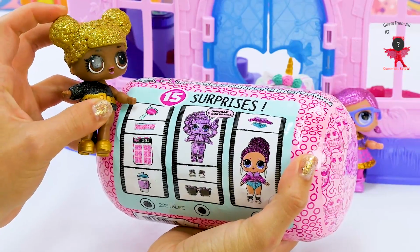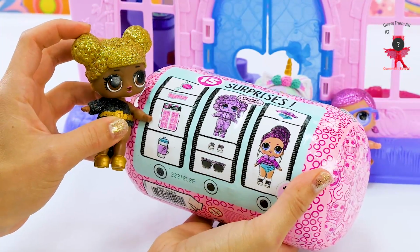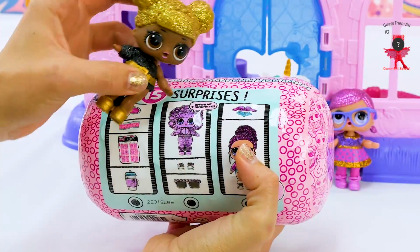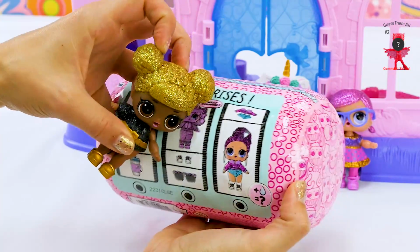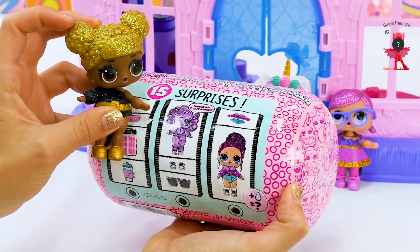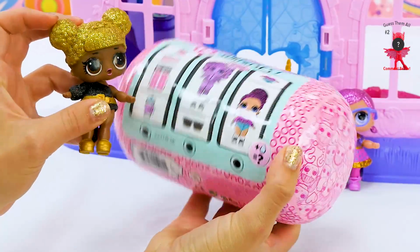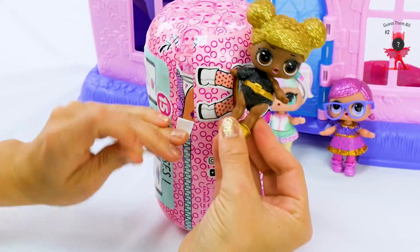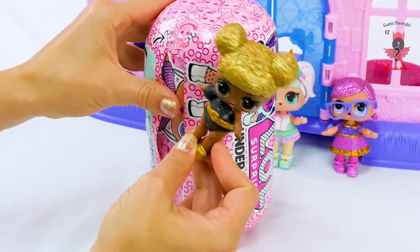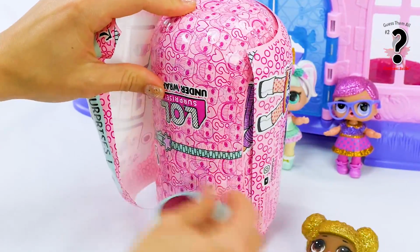Ooh, and it comes with a little magnifying glass. You get codes. You get a drink. Ooh, you get the underwrap doll, shoes, accessory, clothes, and the doll. Wait. Oh, I get it. I'm so excited. We're gonna unzip right here. Whoa! And there's the magnifying glass.